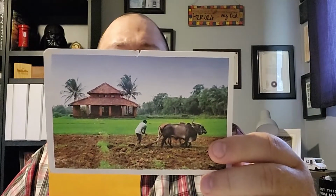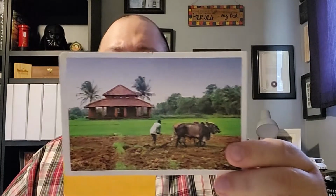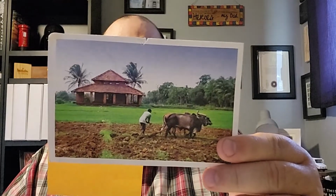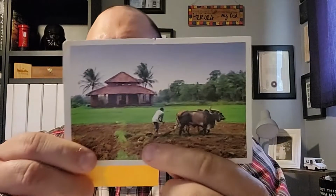This next card is from my new friend Basil, who lives in India. Basil reached out to me and asked to do a swap, and I was very happy to swap with him, and have been very fortunate enough to chat with Basil online and get to know him a little bit. And so this is from India, and it's a farm scene.